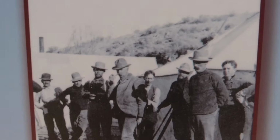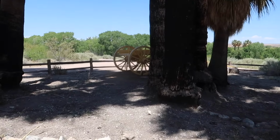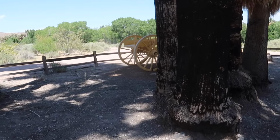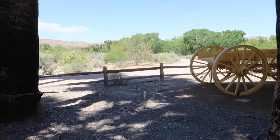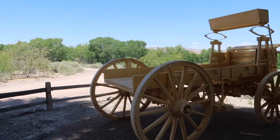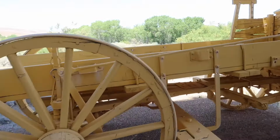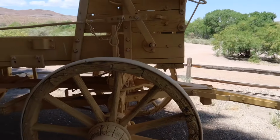There's a group of workmen that were putting this place together. And there's a wagon over here. I don't see a trail to get to it, so maybe I'm supposed to be in here, maybe I'm not, but don't tell anybody if I'm not. Nice old, what is that, a buckboard? Of course, I'm sure it wasn't that color back in the day.